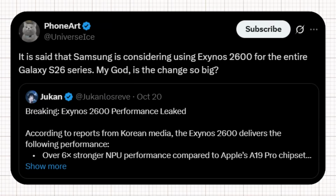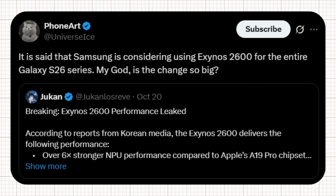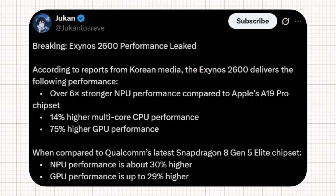But here's where it gets crazy. According to another tipster, Ice Universe, Samsung is considering using the Exynos 2600 across the entire Galaxy S26 series. He literally said, "My God, is the change so big?" And honestly, he's right to be shocked, because leaked performance reports from Korean media show that the Exynos 2600 is shaping up to be a monster.